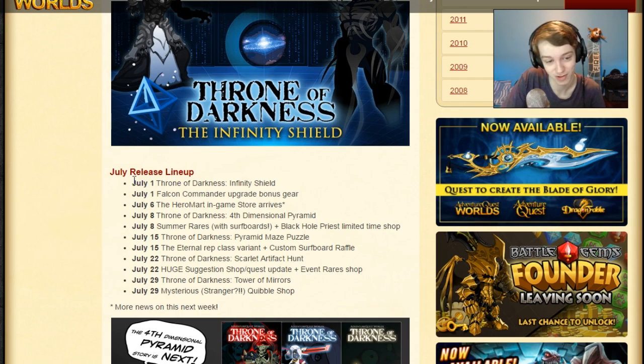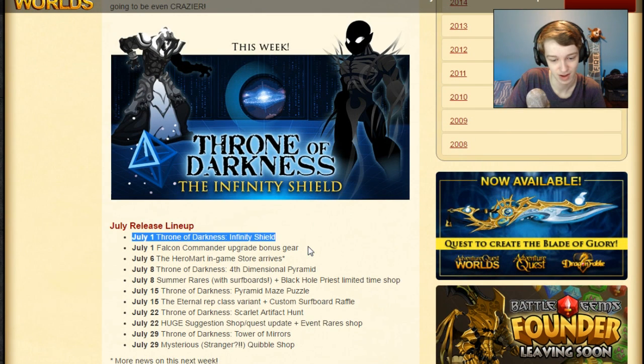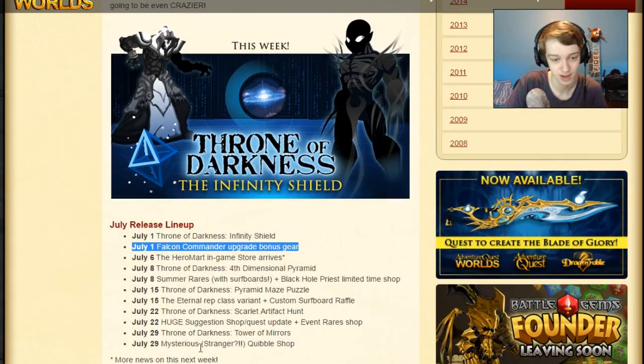All right. So on July 1st, we have the Throne of Darkness Infinity Shield. Don't know exactly what that is. I guess we'll see on July 1st. The Falcon Commander upgrade bonus gear is also coming out on July 1st. That's right here. The only part I really like about it personally is the wings. I think those are pretty cool, along with the cape. Well, I guess the cape is part of the wings, or maybe that's part of the armor. Who knows? But those look pretty cool. And hopefully there's a variation without those. So that would be cool if that is a thing.